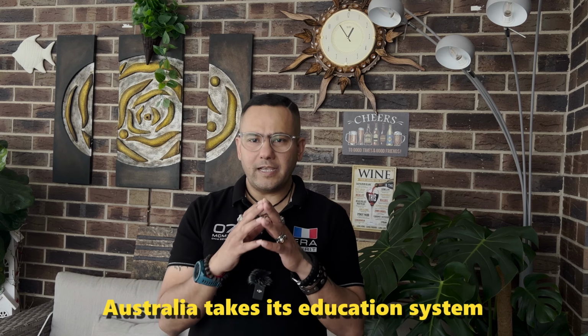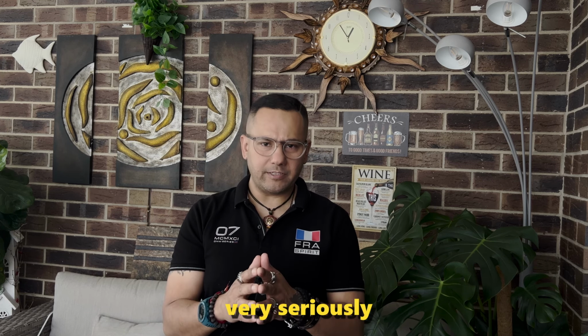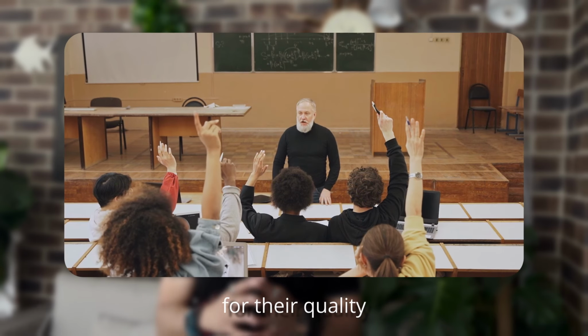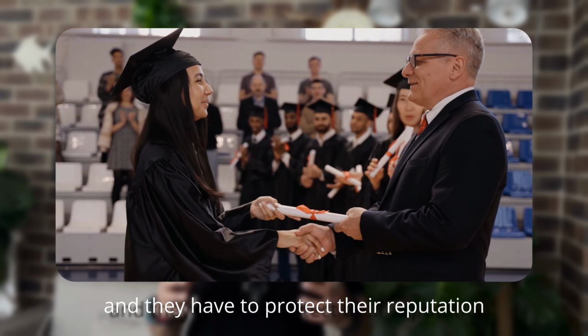Australia takes its education system very seriously. The country's universities are known around the world for their quality, and they have to protect that reputation.